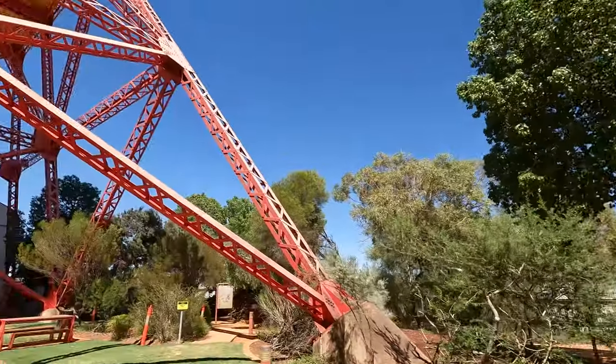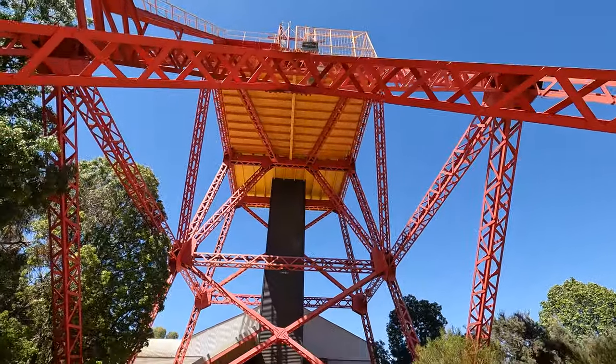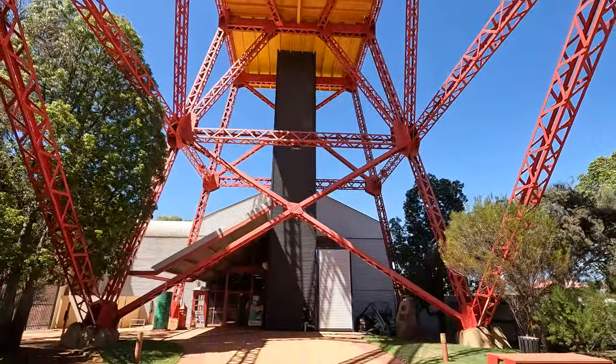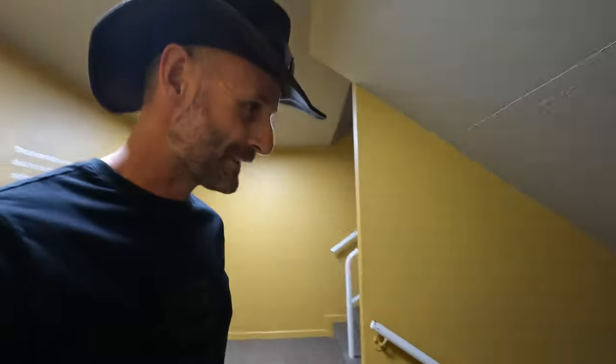Goldfields Museum. Came to the end of our little finds art tour, and we figured we'd go to the museum as well. Oh, wow. Free entry to the museum, $5 donation if you want. The vault, real gold down in here, so let's go check out what they got.